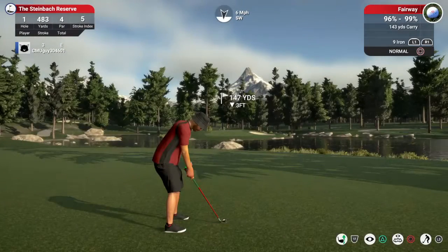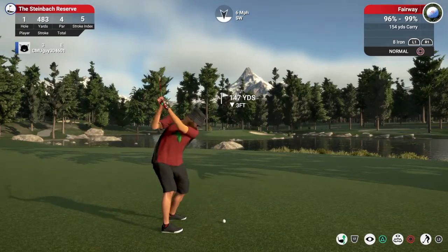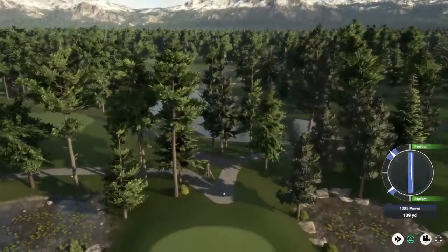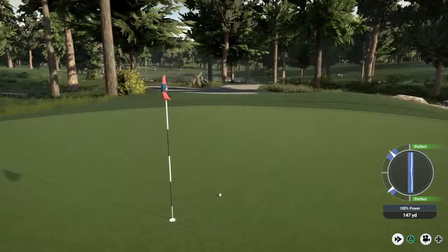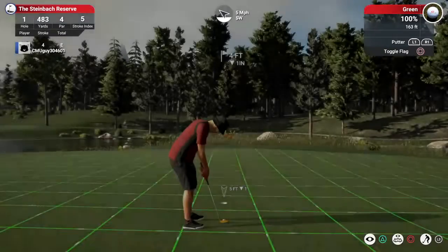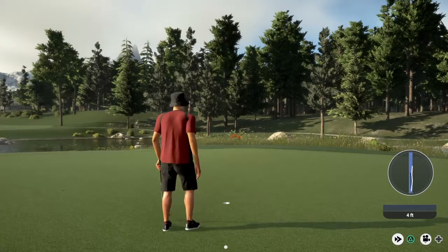That lie is going to be much easier than the last one. And about 145 yards to the pin. Going with the 8 iron. This one's looking good. And about 4 feet from the cup. And that one will drop.